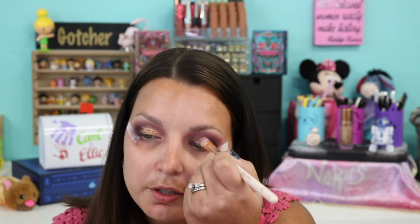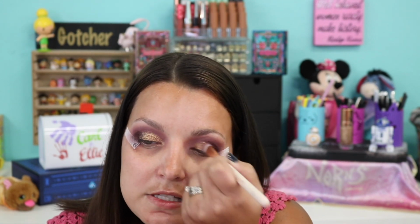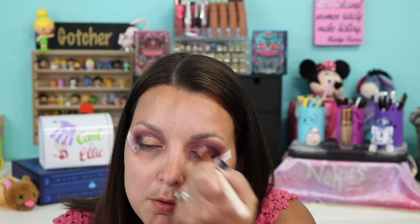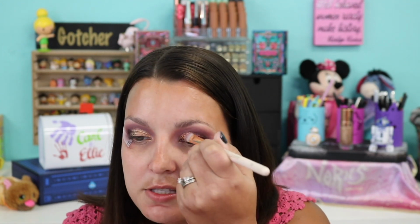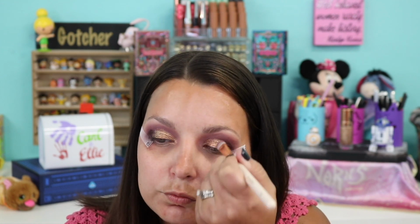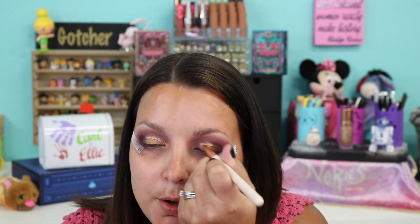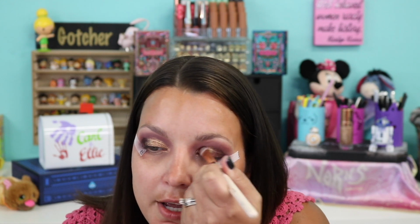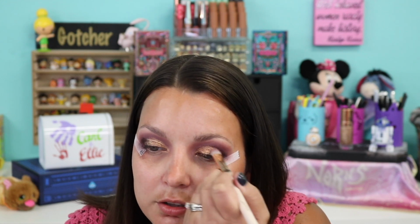Okay, there we go. What do you think of that so far? I think it looks really pretty. I really like it. And this is just a traditional Betsy look. Even when I'm going more neutral, I do tend to do something a little bit more extravagant on the eyes. I can't help it. It's not in my DNA to not be a little extra.